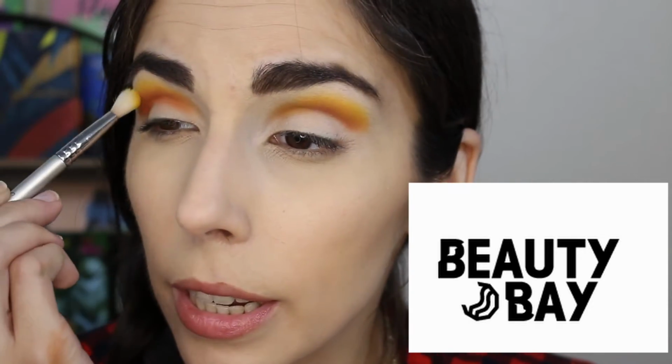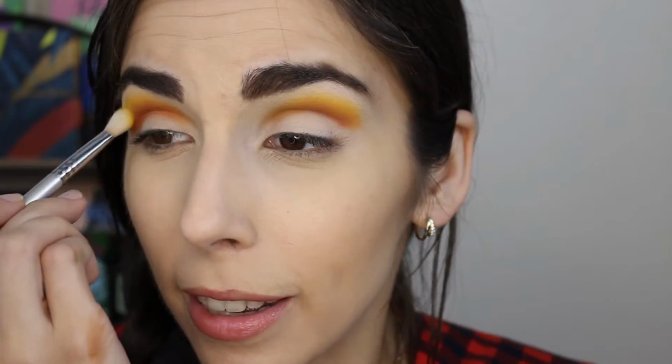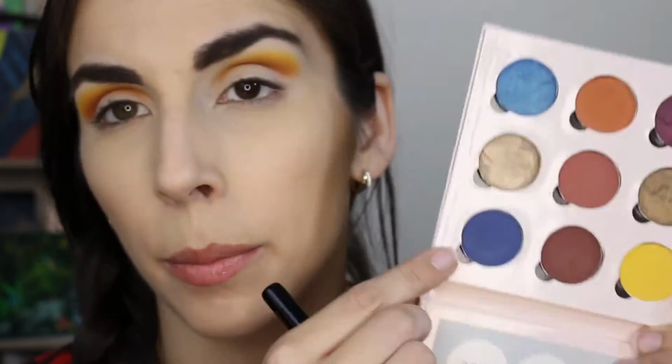So I definitely want to see what Beauty Bay comes out with in 2021, and hopefully it's a palette that really grabs my attention and excites me, and I want to pick it up. I want to try the formula and see what the buzz is all about. Okay, I am so happy with how this is looking. I'm going to go into the purple, which is Marine.